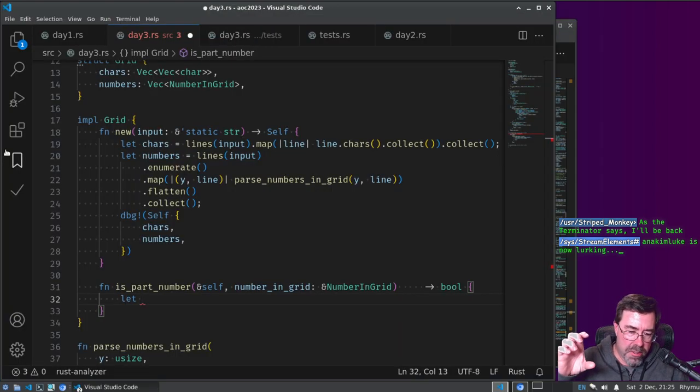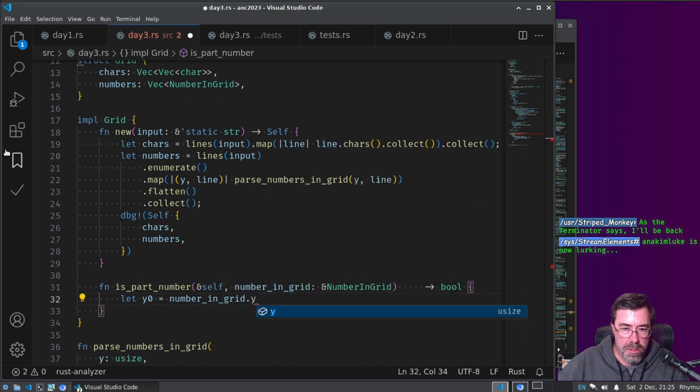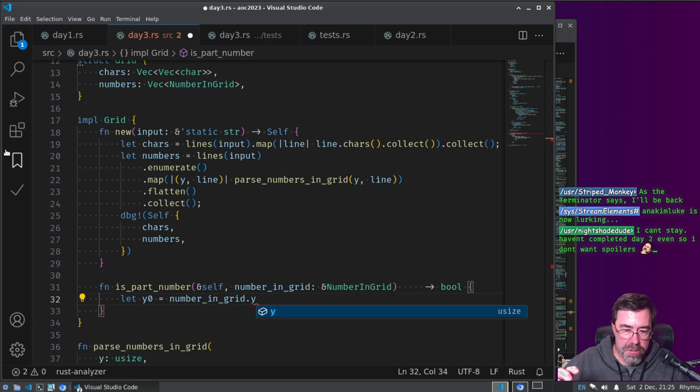So let's compute the rectangle that we're going to scan. That's from the y minimum to the y maximum. So let's do y0 as the minimum. That's going to be number in grid.y.